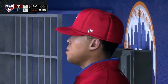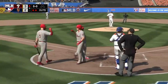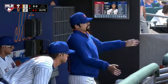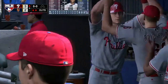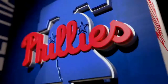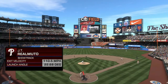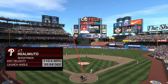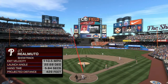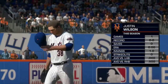JT Realmuto, the best catcher in baseball, couldn't throw out the stolen base earlier in the game, but it doesn't matter this time as he gets all of that ball, sends one to deep center field for the home run, and the Mets manager cannot believe what he saw. JT Realmuto in his career bats better against righties, and he left the righty in to face the Phillies catcher. Take a look at the Statcast track right here, 110 exit velocity, 22.68 launch angle. It's going to give me the distance because that is a long first deck home run. 429 feet. That hung up there for 6 seconds. So everyone got to witness that one.